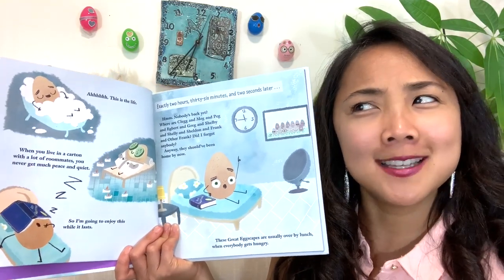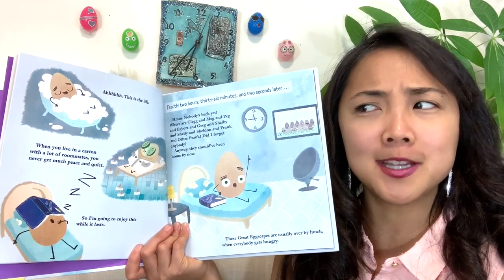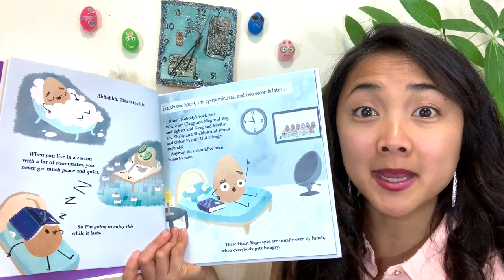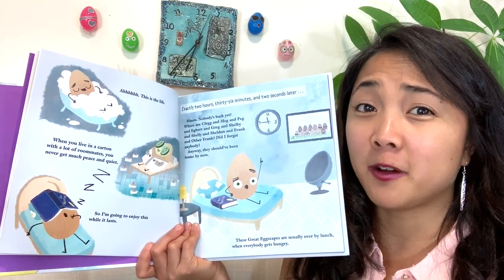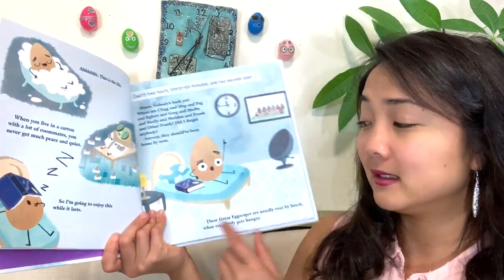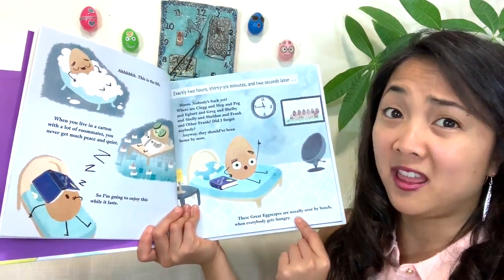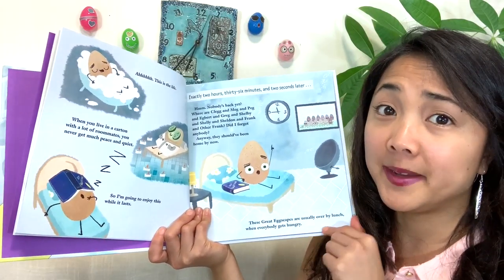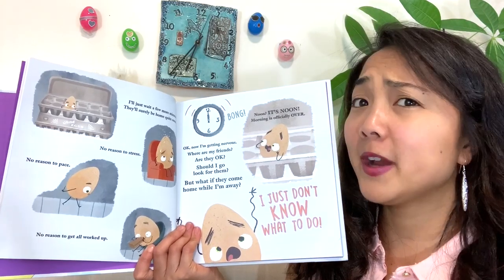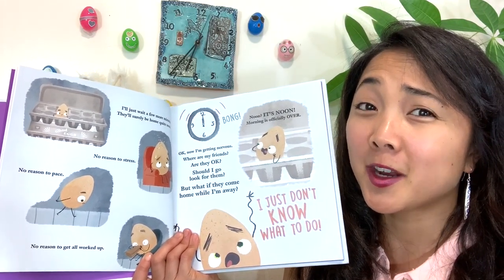Does he know that though? Does he know they're playing hide and seek? No, he doesn't. So he's probably feeling what? A bit worried maybe? Do you think he'll leave the carton to try to go find them? Let's see. Well, these great eggscapes are usually over by lunch when everybody gets hungry. They're not back yet because they're hiding. We'll just wait a few more minutes. They'll surely be home quite soon. And are they coming back though?